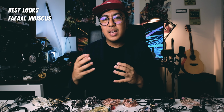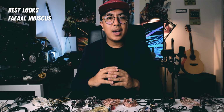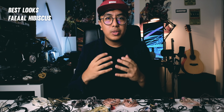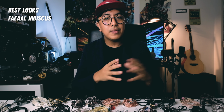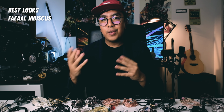Runner-up would be the CCA-C12. So the C12 has still that metal design, but you know, gold trims at the side, and also nicely placed logo at the middle. It just looks really nice on the ear. Also nicely balanced design. So I do like the overall look in the CCA-C12, the best looking KZ that I have seen. You know, one of my favorite looks here in the channel. But still, the best looks in 2019, Fail Hibiscus.